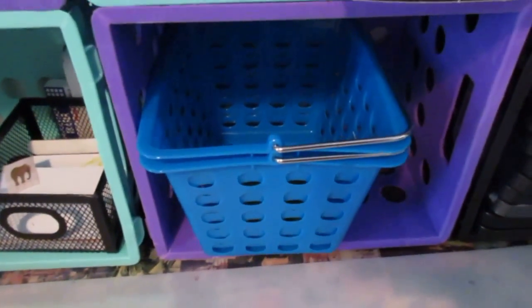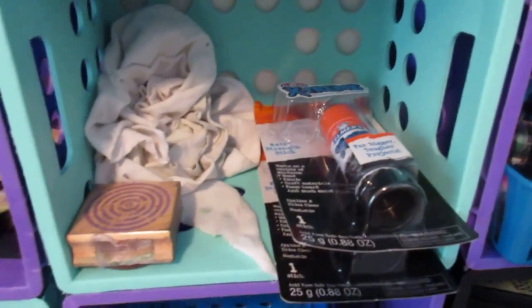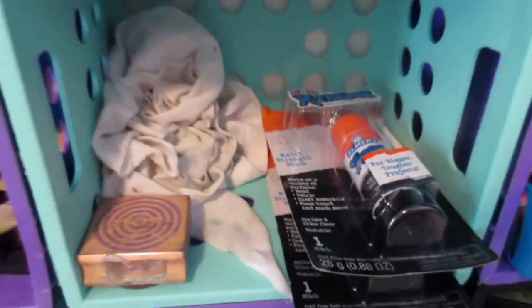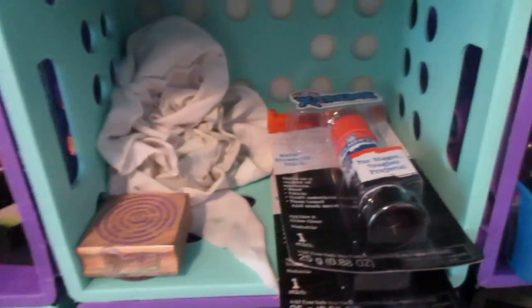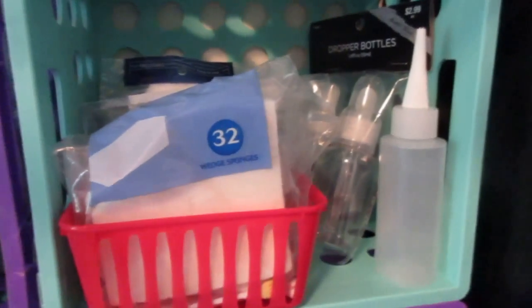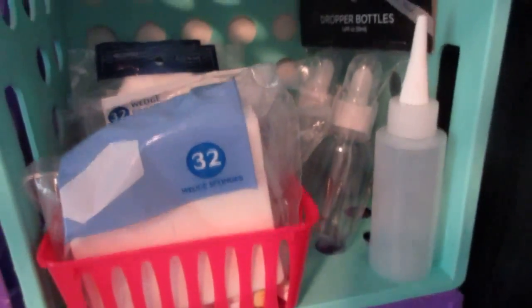This is where my homemade stamps go, so I can grab them. Glues and the round circle stamp and the cloths that I use to wipe or rub into my collages and stuff as I'm working. And more stamp pads, stamps. I've got some letter stamps back there, the word stamps, some staplers. Here's sponges, tools, bottles, droppers, that kind of thing.